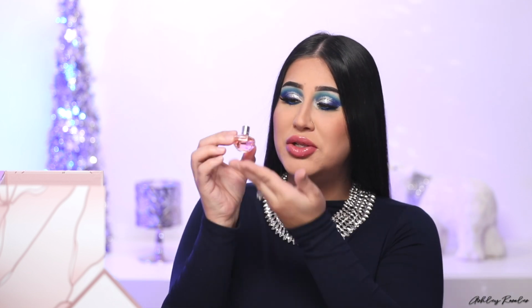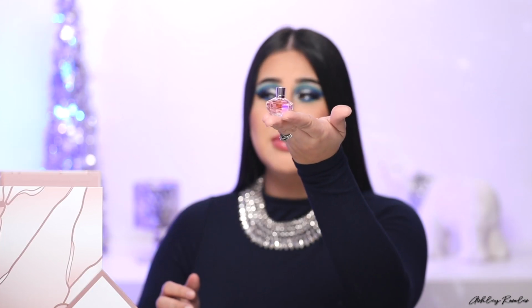Oh my gosh, it's so baby. So small, but it's super cute. If you've ever smelled Flower Bomb, this smells like it. It has like a nectar peachy smell to it. So, so good.